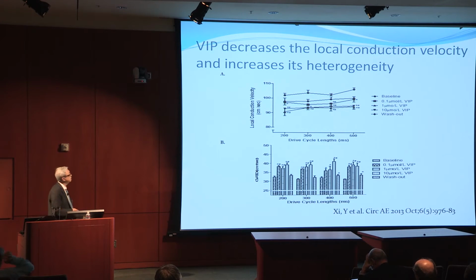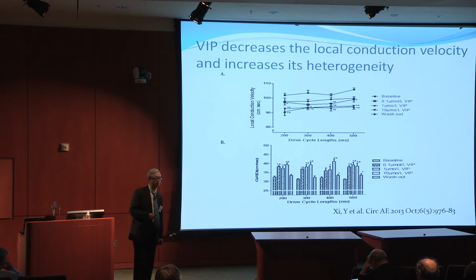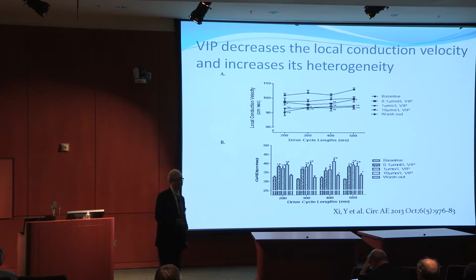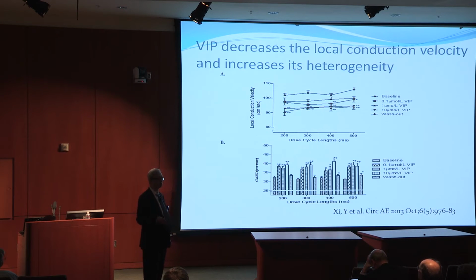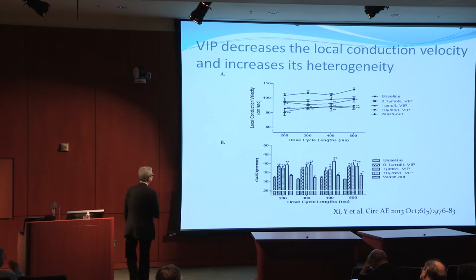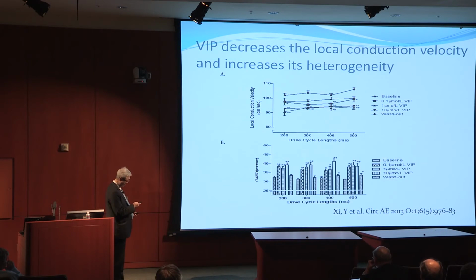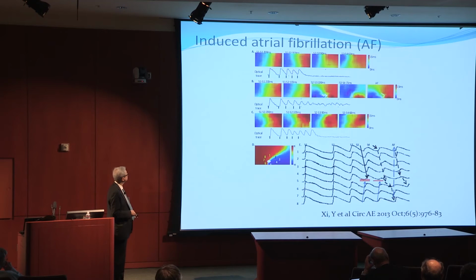And also, VIP decreases the conduction velocity. We know that shortening of action potential with increased heterogeneity and conduction slowing is very typical of the vagal effect in terms of arrhythmogenicity of atrial fibrillation. And also the spatial heterogeneity of conduction velocity is affected, increased with the VIP infusion.